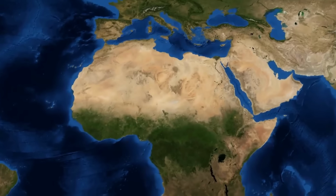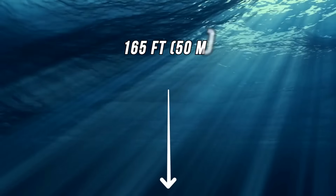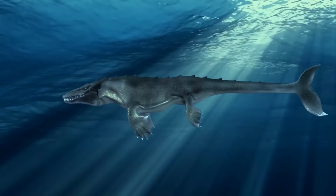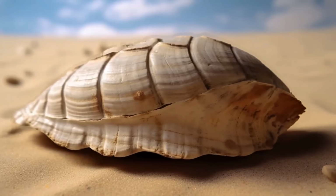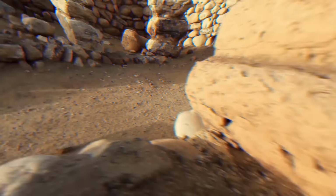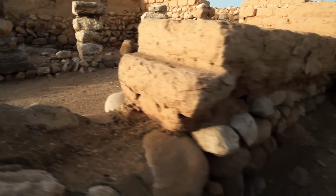The Trans-Saharan Seaway ran the length of present-day Algeria and Mali. It was around 165 feet deep. That was enough for all sorts of aquatic animals to inhabit it. Large catfish, sea snakes, and of course sharks lived in the area. British archaeologists even unearthed a turtle shell in Mali in the 1980s. For centuries, there was even an entire city hidden under the desert.